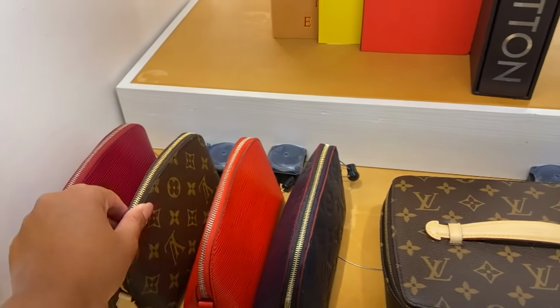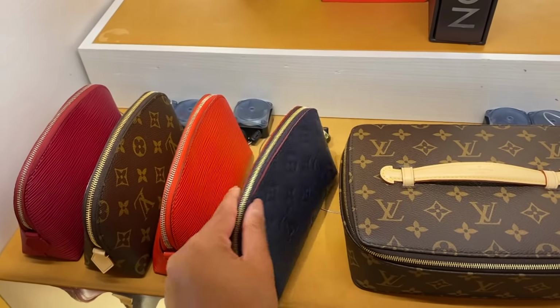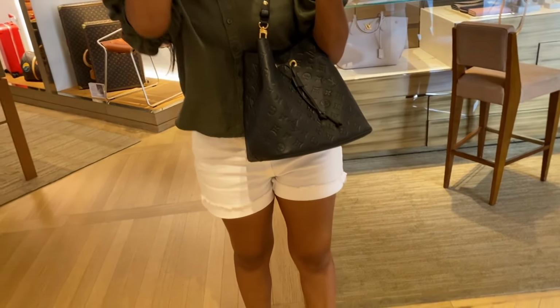And then I went ahead and looked at the cosmetic case. I really wanted one for my pencils or just stuff for school, but I felt like maybe I can use my Toiletry 19 for that if I'm not using it at the moment.